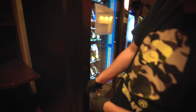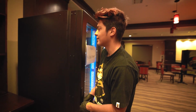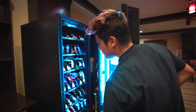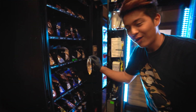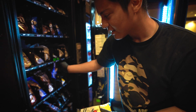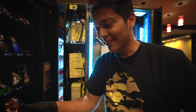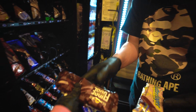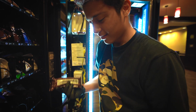Here, let me open up the machine and let's see if it smells bad. Hopefully not. It's kind of sweet. Oh my God, look at this. Ew. That looks disgusting. Literally everything is melted. Oh my God, this thing is literally just a bag of air. Look at this, there's nothing inside. It's literally just air. What the heck? It all came out of the bag.